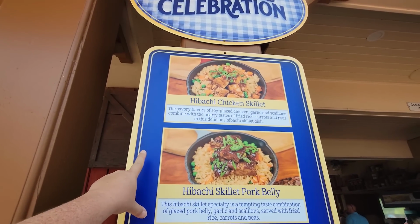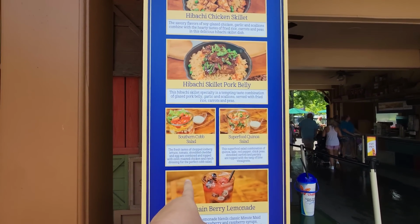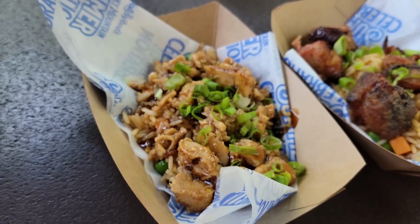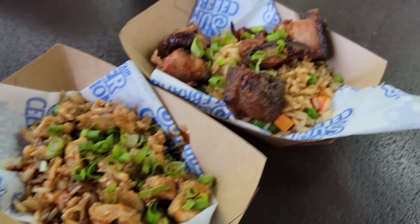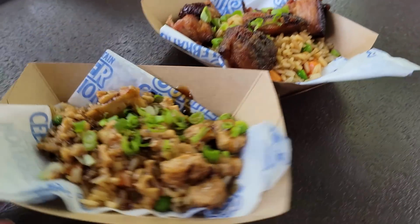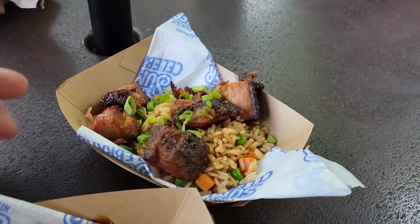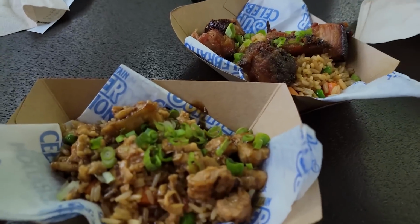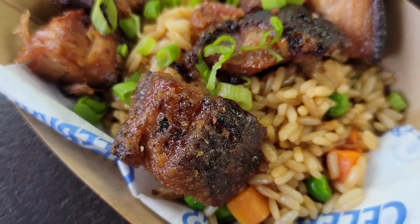So they have a hibachi chicken skillet. They also have the pork belly. Southern Cobb is back. Our first summer food dishes are here. A hibachi chicken skillet, and then we have the pork belly skillet over here. And yeah, I think the pork has more to it. It looks a little more full compared to the chicken. And yeah, look at that. That's amazing. Now let's get a little closer in. Ooh, that pork looks really good.